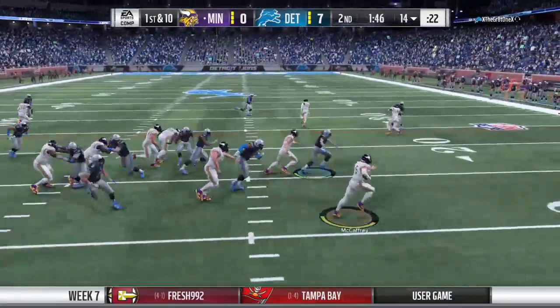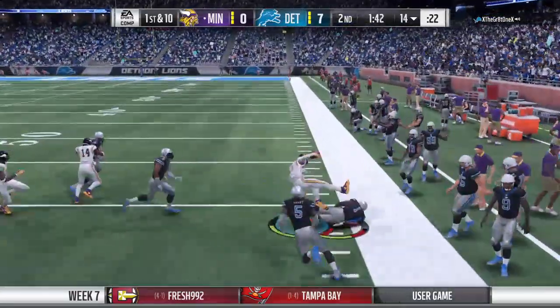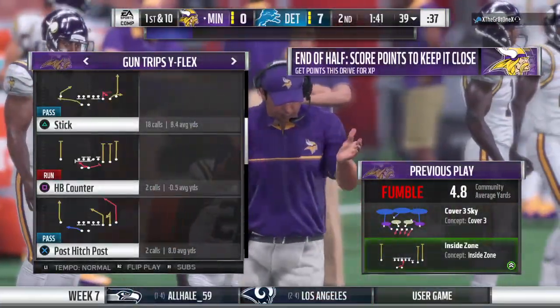They start on the ground with McCaffrey. Oh, he's got some breathing room. And now look at this. Big gain, but a fumble. But this will get out of bounds, so possession will stay the same.